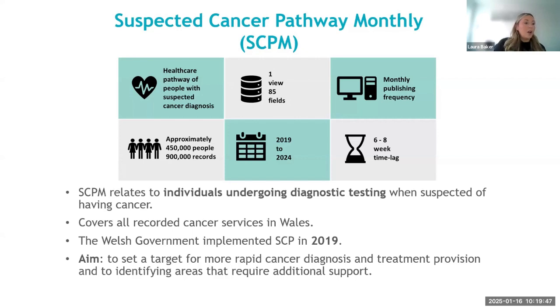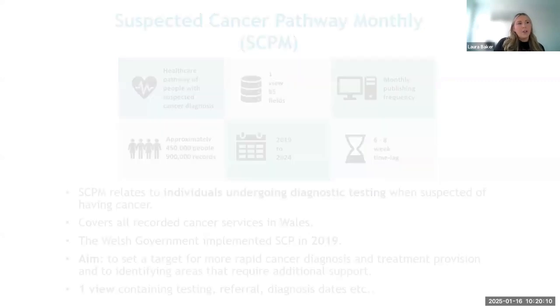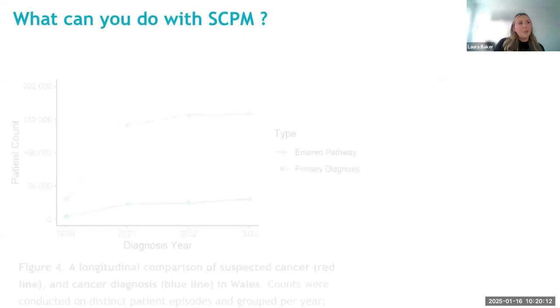The aim of it is to set targets for more rapid cancer diagnosis and treatment provision and identify areas that require support. So it looks at things like date of the first GP visit, date of the first diagnostic test, and so on. It's only one view that has 85 fields, and again, it's a lot of timestamp data looking specifically at the diagnostic journey of individuals in Wales.